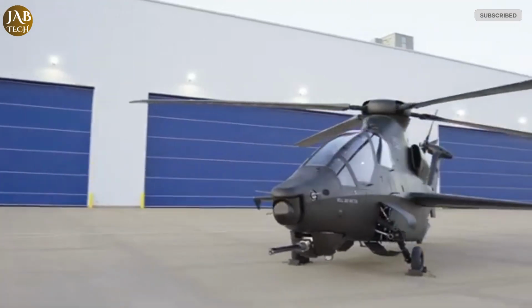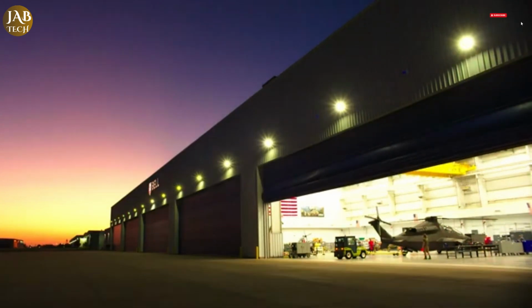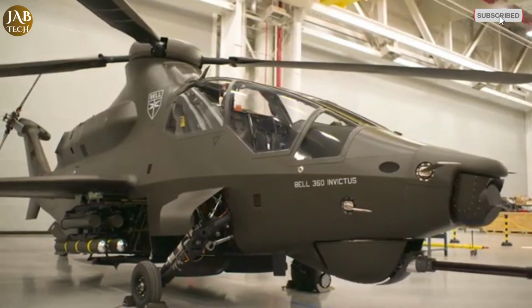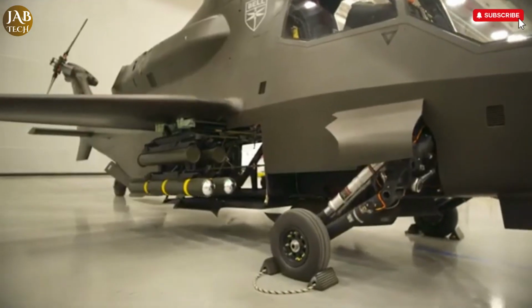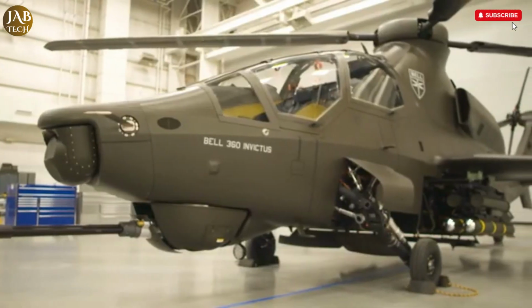All these features come together to make the Bell 360 Invictus a game-changer in the realm of aerial reconnaissance and attack, providing military forces with a versatile, always-ready platform capable of dominating the skies in any mission profile.